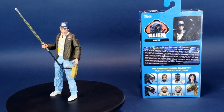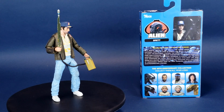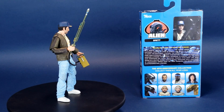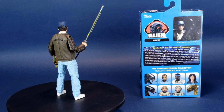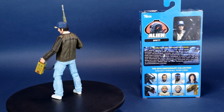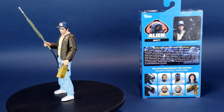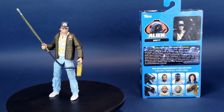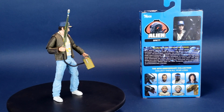When it comes to his accessories, Brett gets skimped a little bit. He only technically comes with a cattle prod and a tracker, but I really don't think he needs anything else other than that. When it comes to displaying the figure, maybe I'll even bring Jonesy in. I'll put that as part of my diorama, and then I'll have the Xenomorph sort of in the background. Oh yes, I'm just picturing that now. Brett definitely does look like his movie counterpart, a really good, bang-on likeness of actor Harry Dean Stanton.